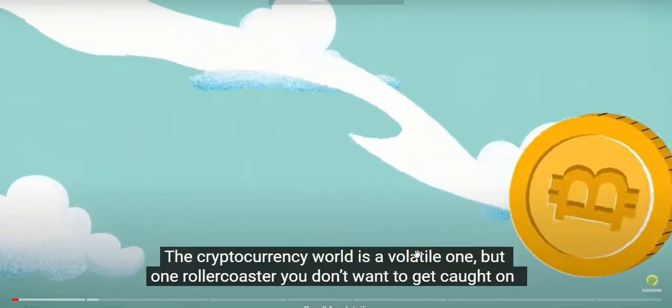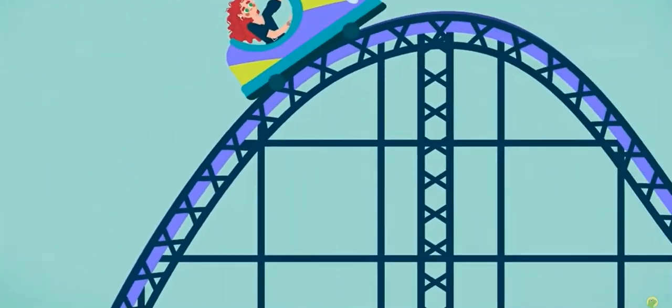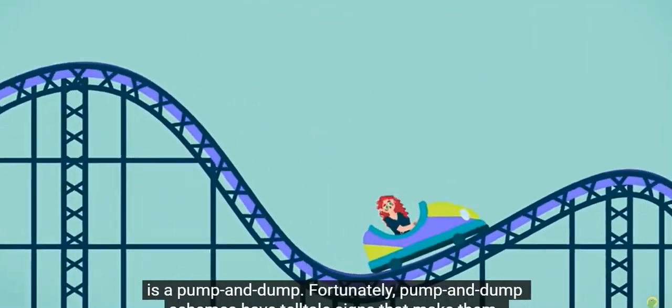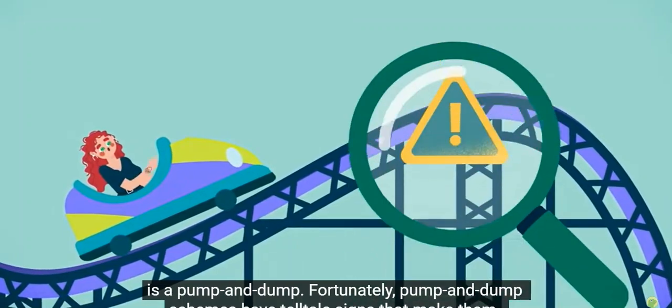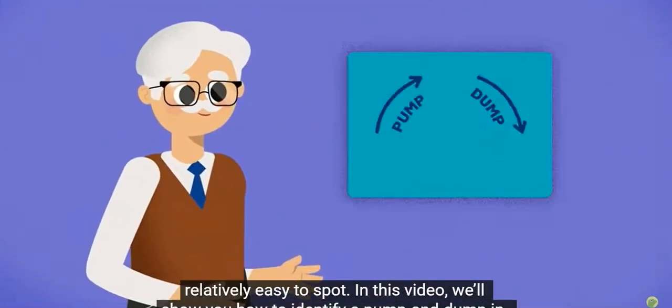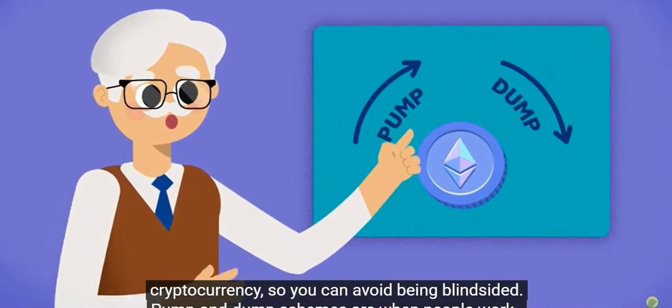The crypto world is a volatile one, but one roller coaster you don't want to get caught on is a pump and dump. Fortunately, pump and dump schemes have telltale signs that make them relatively easy to spot. In this video, we'll show you how to identify a pump and dump in cryptocurrency, so you can avoid being blindsided.